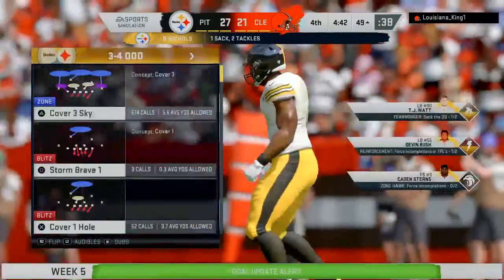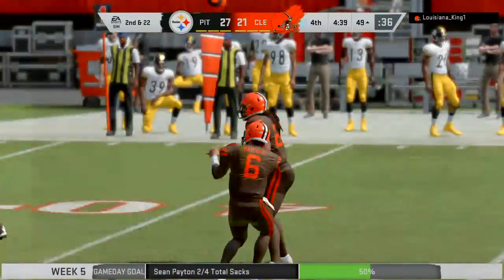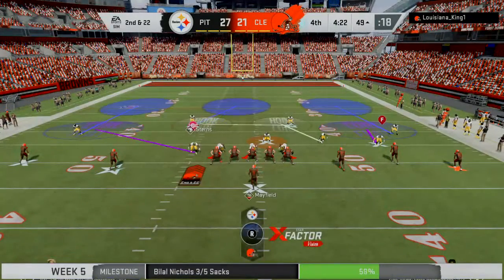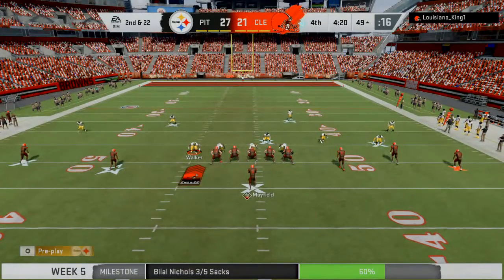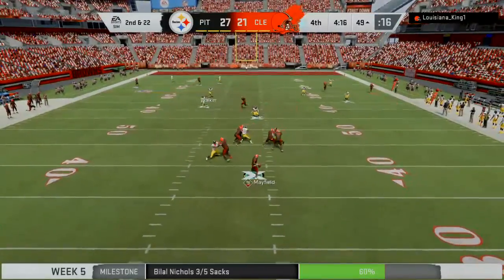They sack him back right at the midfield stripe. Bilal Nichols able to run him down for a loss of 12 that time. That huge loss on the sack makes this job much more difficult. It's now 2nd down and 22 yards to go.